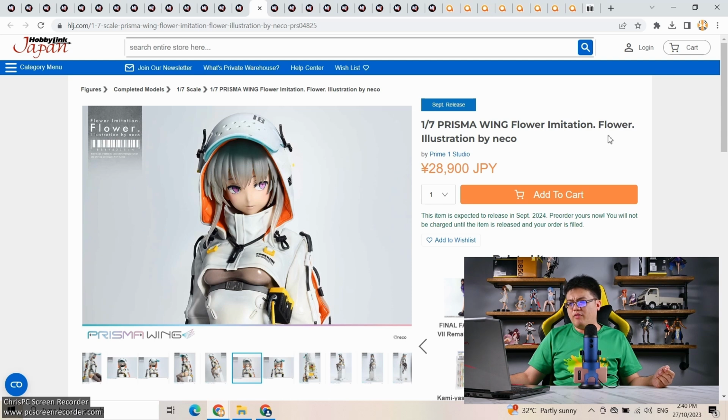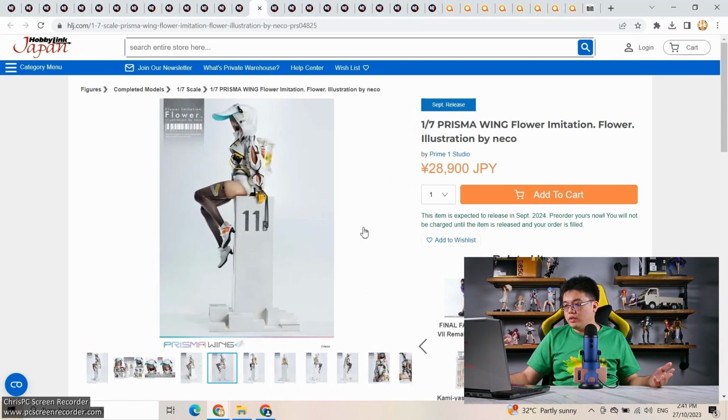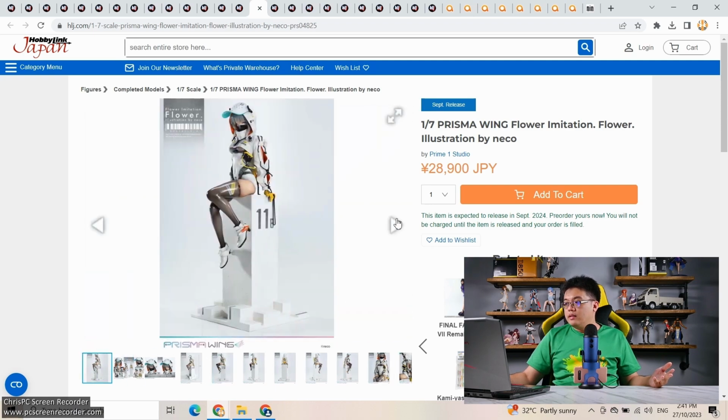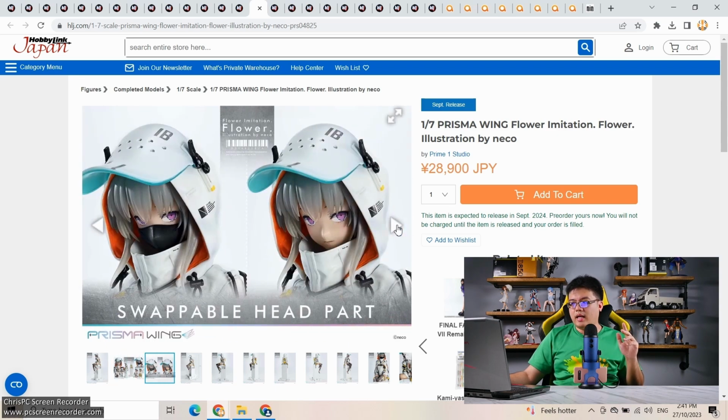Moving on to the next one, we have a really nice futuristic looking, science fiction looking figure from Prisma Wing. Art by Neko, of course, right? Everything feels like Cyberpunk when I look at artworks by Neko. This is Flower, imitation flower. I don't know why this thing is called Flower. Like, why is it named this way? Okay, let's start from the first picture over here. Okay, so once again, this is not just Cyberpunk, right? Another thing that reminds me of when I look at this character design is Arknights.